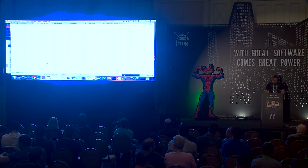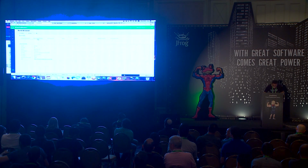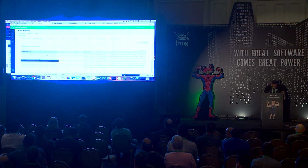And like any other build info that we're creating, we will see in Artifactory all the build information, including the specific Docker layers that are the artifacts and all the base layers which are dependencies.